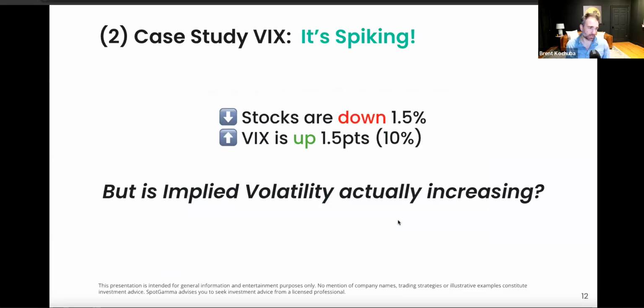And so the question here is, if I was to tell you, hey, stocks are down 1.5%, VIX is up 1.5 points. We generally don't quote the VIX in percentage terms because it's already a percentage. So 1.5 points, but I want to say 10%. But is implied volatility actually increasing?